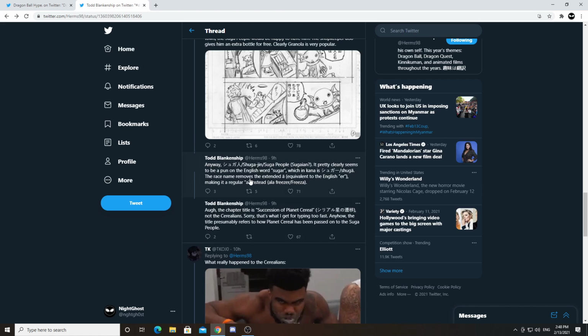And he goes on to say some interesting things, which I don't know if anyone's interested in, but sure, let's see it. Anyway, this is basically his translation of what's being written on the page, where he got the sugar people, which again is a pun on the English word sugar. He goes on to say how it was written and where they got the pun, and how they took the word AR and left it with A, just like how they did with Freezer and how we call him Frieza. Just a little bit of a lesson when it comes to Japanese writing.